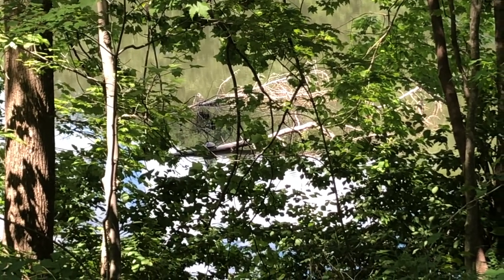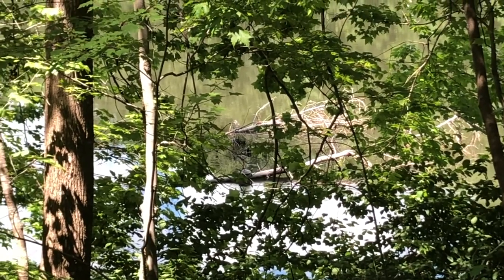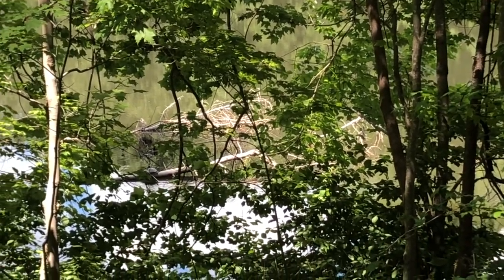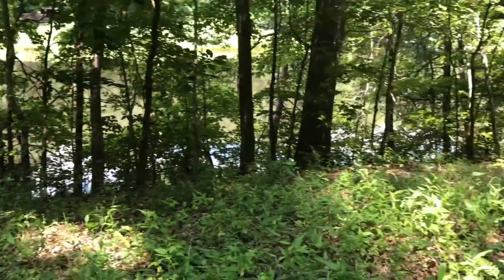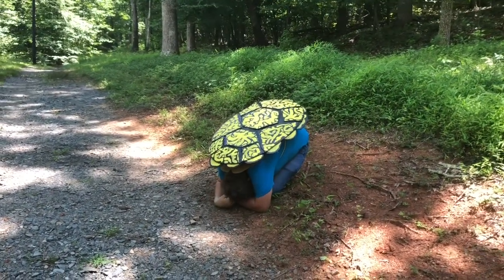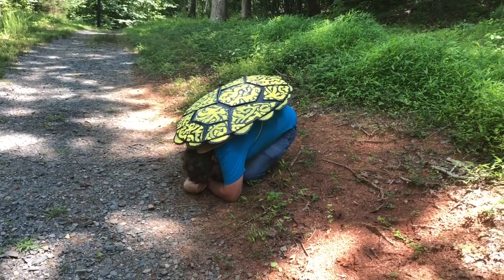We have river cooters, yellow belly sliders, and some box turtles are around, but they don't live on the trees in the lake like these turtles do. At Haw River, we have some special turtles. They get really big. Let's see, I hear something over here. And oh my gosh, look at this big turtle. This is one of our special Haw River turtles, and he is massive.